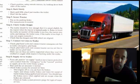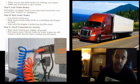Check air brake system pressure gauge for signs of major air loss. When you are sure trailer brakes are working, start engine. Make sure air pressure is up to normal. Lock trailer brakes. Pull out the air supply knob or move the tractor protection valve control from normal to emergency.